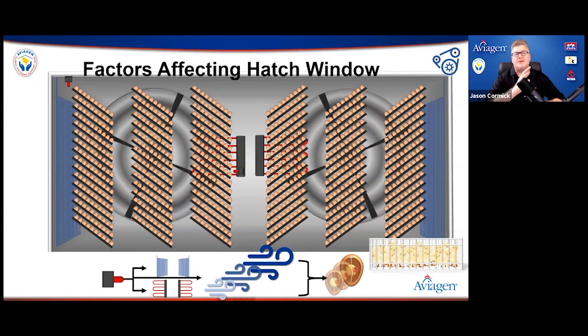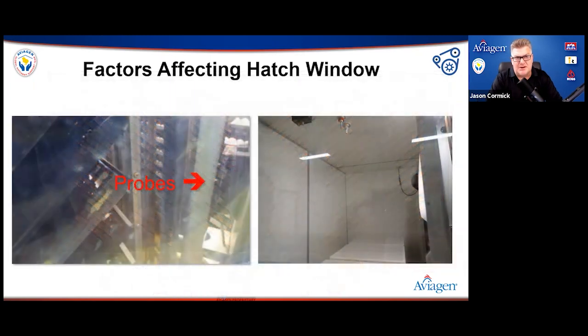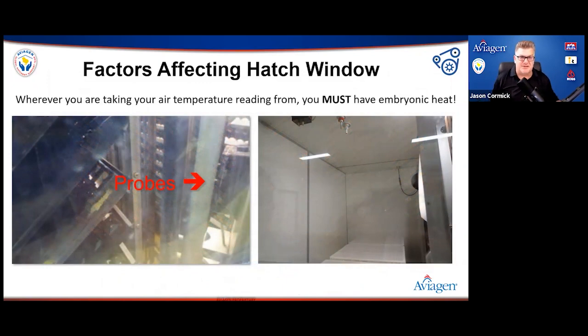But one thing I would say, wherever you've got a probe, make sure you've got some kind of embryonic heat. Where you see these machines here, where they don't have anything by them, that's going to be a lot colder than where those eggs would be. And this is a hatcher on the right-hand side. So when those birds hatch, that temperature is going to be far too high down there for those birds, because it's reading the temperature from right up here. So wherever you've got probes, make sure that you have embryonic heat.